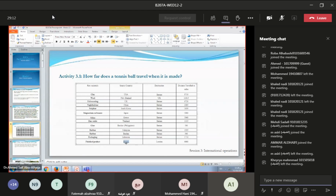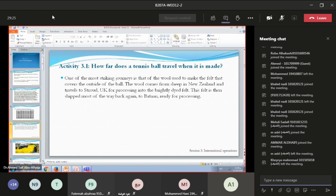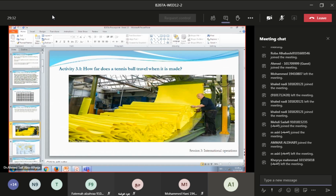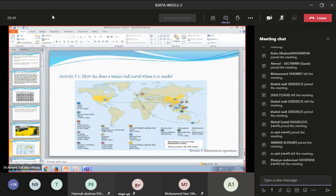Once we finish producing the tennis ball, we'll send where? To London, right? Because this is where I need to use it, in Wimbledon. So this is actually, we can see here, the manufacturing, as you can see here, okay?